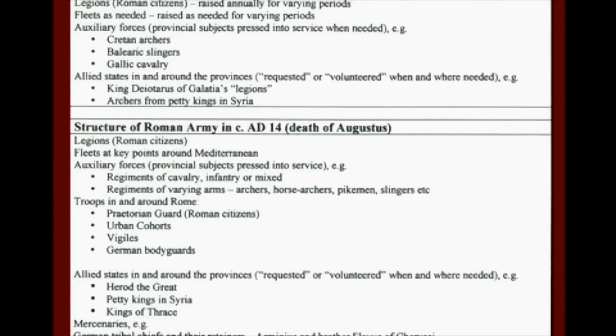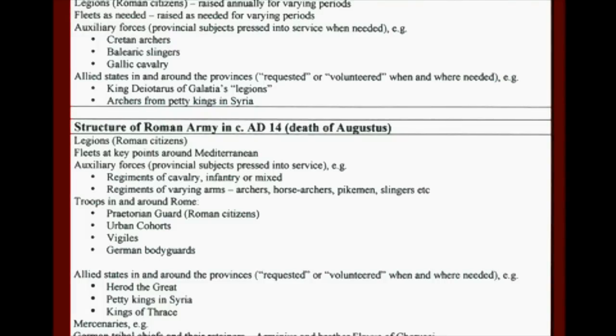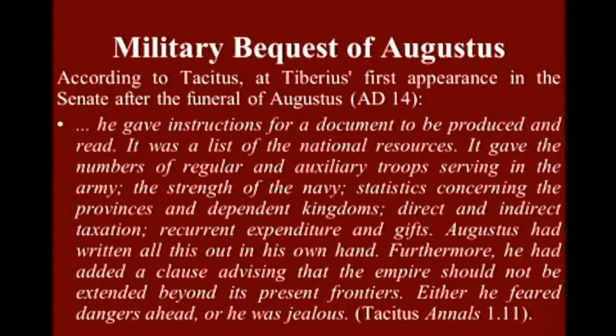That just summarises the sort of things I've just been talking about, with the change from the period of the Republic and the types of armies they had then to the changes that take place under Augustus. I don't think there's anything there I haven't already covered, so I'll quickly move on.